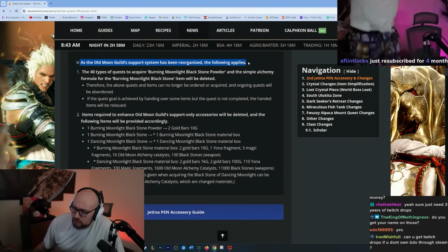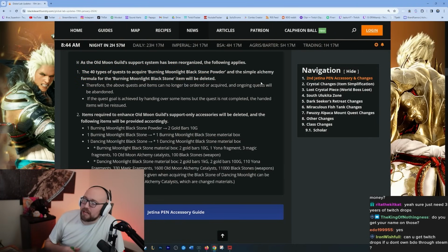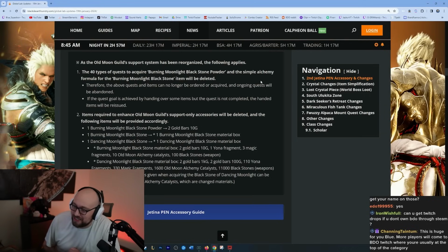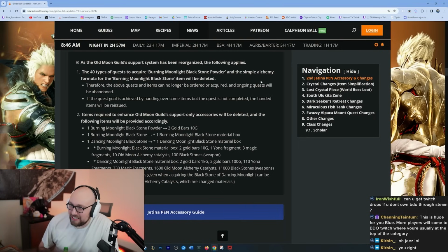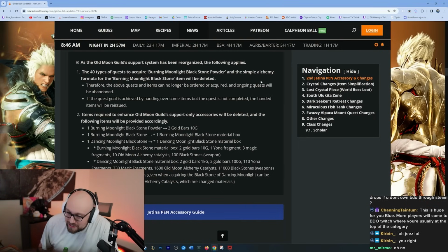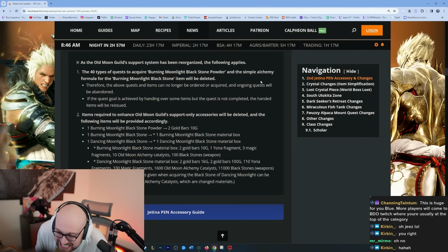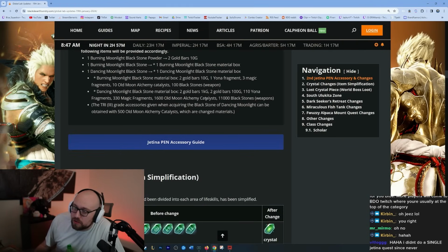As the Old Moon Guild system is reorganized, the following applies. The 40 types of quests there are for Burning Moonlight Blackstone Powder and Simple Alchemy formula for the Burning Moonlight Blackstone have been deleted. Oh, fun. Therefore, the above quests and items can no longer be ordered or acquired, and the ongoing quests will be abandoned. So it was all for nothing. Yay! I'm so glad I did like fucking 30 daily quests on EU. Oh god.